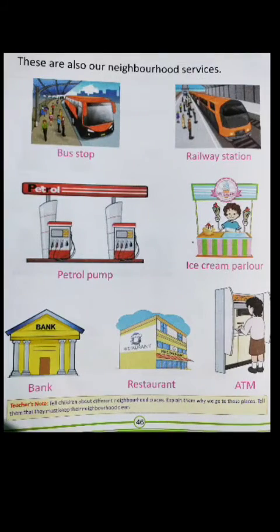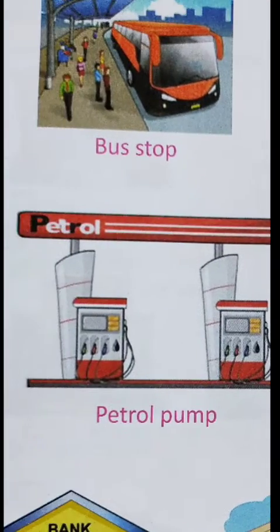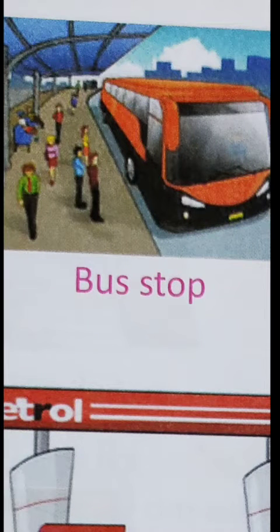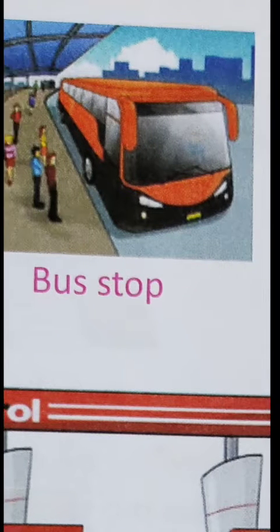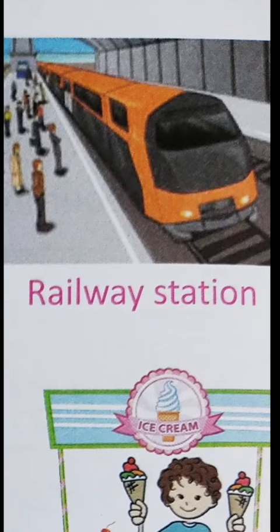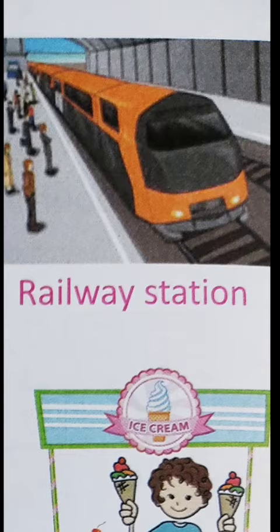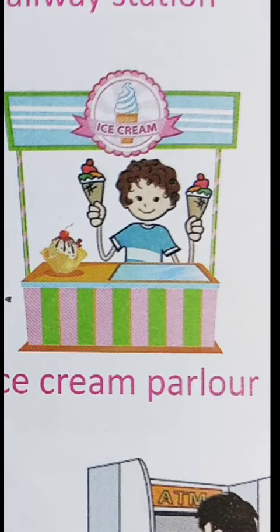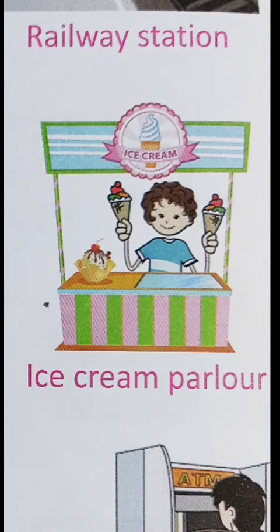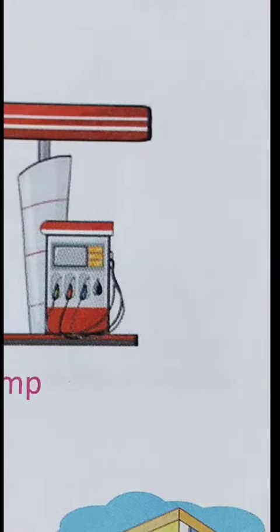There are other places also, like the bus stops. Here you can see this is the bus stop where we can get the bus to go to different places. This is the railway station where we get the trains and we go to far places. This is an ice cream parlor where you can get different types of tasty ice creams.